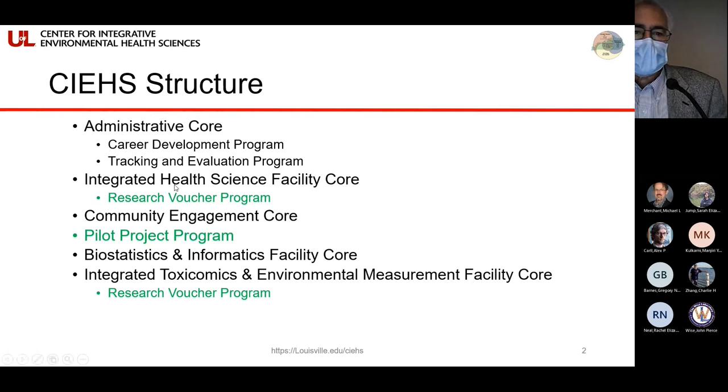Our community, so that core is led by Dr. Matt Cave. The community engagement core led by Dr. Luz Huntington Moscas. It interfaces the center with the community. She does a lot of outreach. She also partners with folks who are doing community engaged work and research. It's a great resource. You should talk to them, and they've been updating their website regularly. It's really getting quite dynamic.